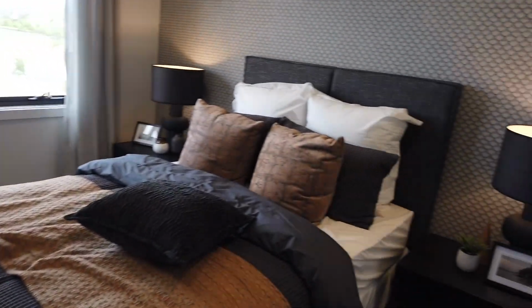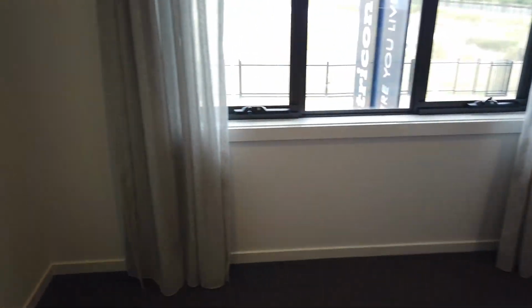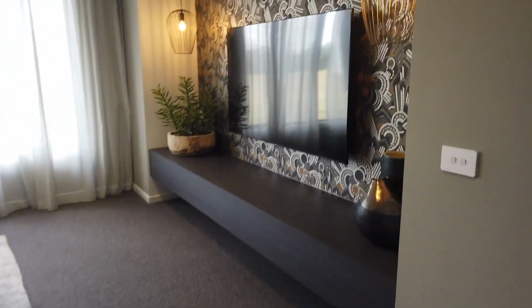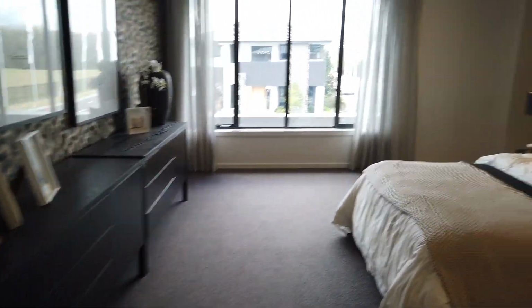Wow! This room. Yan yung pangalan ng builder, Metricon. So, sasabihin mo na sa kanila, gagawin nila yan. This is the master's bedroom. Okay, ganda ng master's bedroom.